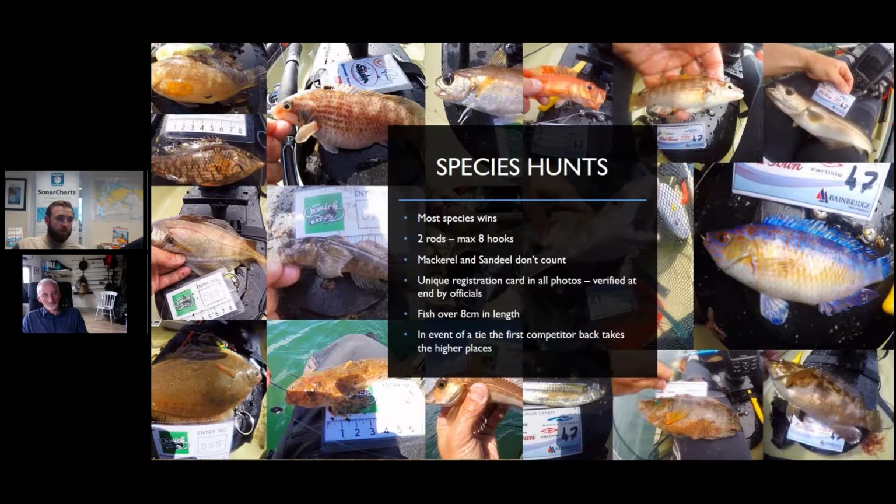Eight hooks, so yeah, you need to think about your rigs. You don't want to be using any more than eight hooks. So I normally use a set of speakies and then a two-hook rig. So there's your eight hooks. Or sometimes chop a couple of speakies off and use a four-hook rig or something like that to do it.